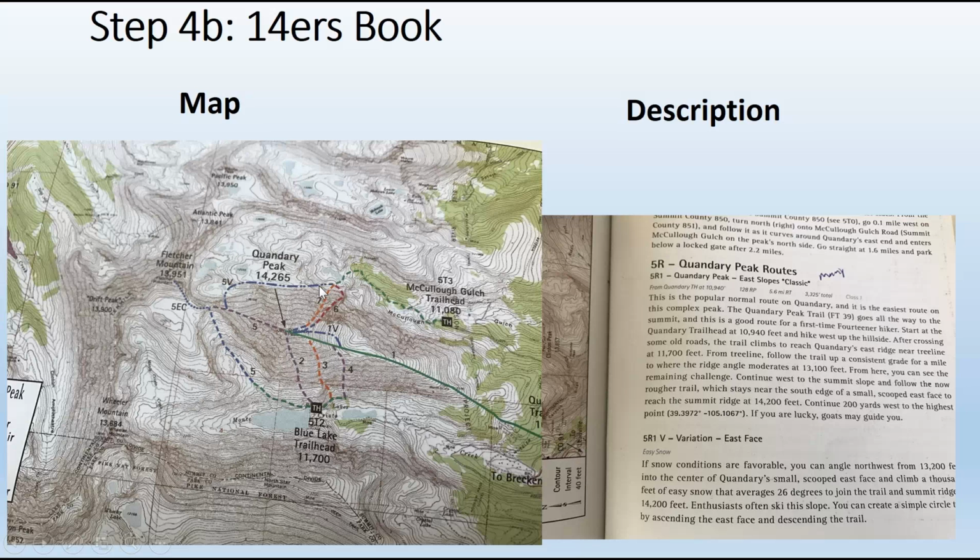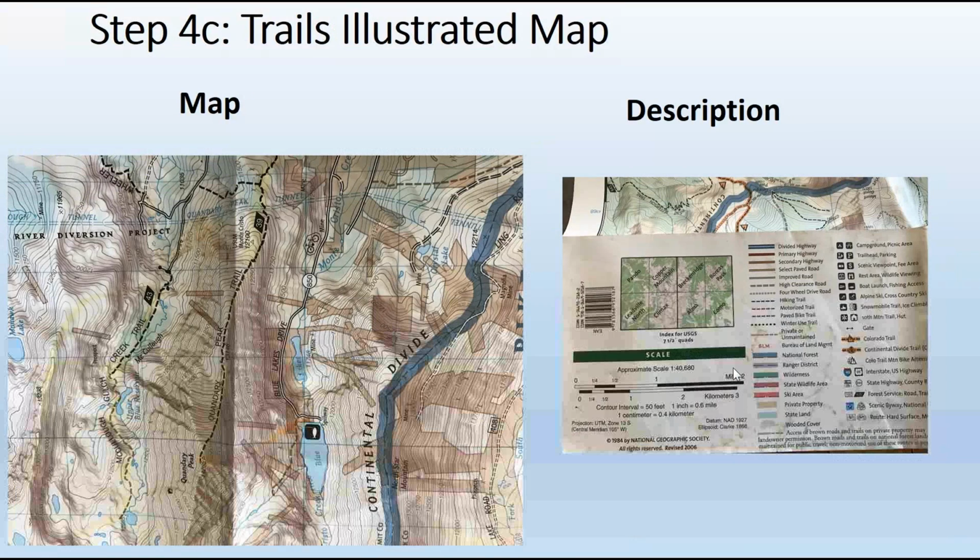So what I do is I open the book up, take a picture of the map and a picture of the route, and I have them in my phone. So I can always reference my phone during the hike. Now, if my phone dies, which has sometimes happened before, you always have the map. So this is the Trails Illustrated map. I just took some pictures of it real quick to put on here.